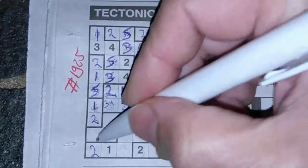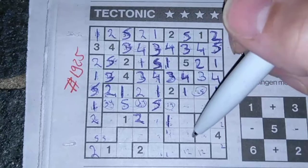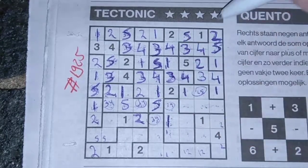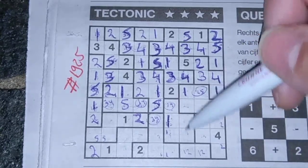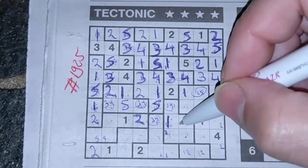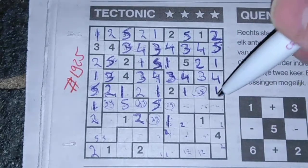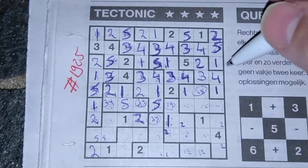Now we have a 5 here, so this box cannot be a 5 anymore. This should be a 5, or that box could be a 5. 5, 3 and a 4. This should be also 3 or 4. Cannot be a 1, cannot be 2, cannot be 5. Yes, 3 or 4. This box cannot be a 2 because I need a 2 in one of those 2 boxes. So the 2 could be here, could be there. If I place a 2 here, this box cannot be a 2.